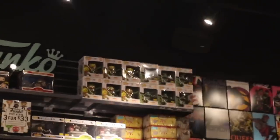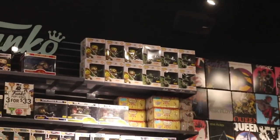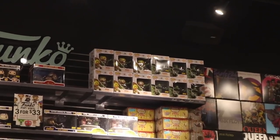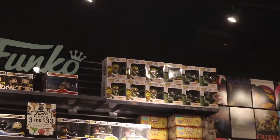Nice. I'm really zoomed in, guys, so it might be kind of shaky. But I noticed in the top right corner, they also have two more of the Overwatch ones. What's that one up there? Roadhog and then Orisa. Pretty neat.